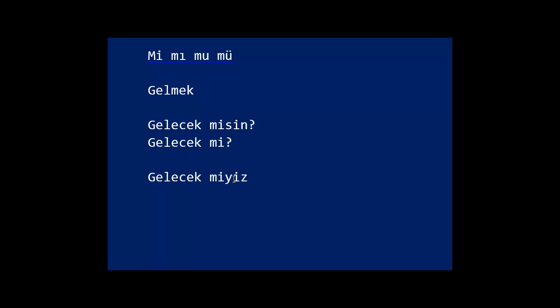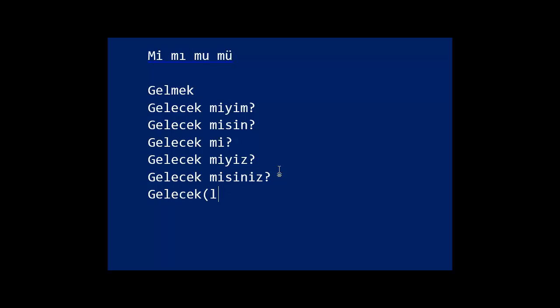I added a y here because of two vowels, and it's going to be the same thing here. Gelecek miyim. Will I come? Am I going to come? And gelecek misiniz? If you want to add the plural suffix, you add it here. If not, you just leave it be. Gelecek mi? Onlar gelecek mi? Will they come? And with a suffix that with a verb that has r, all of them becomes r, and then these become u. So it's the same thing.